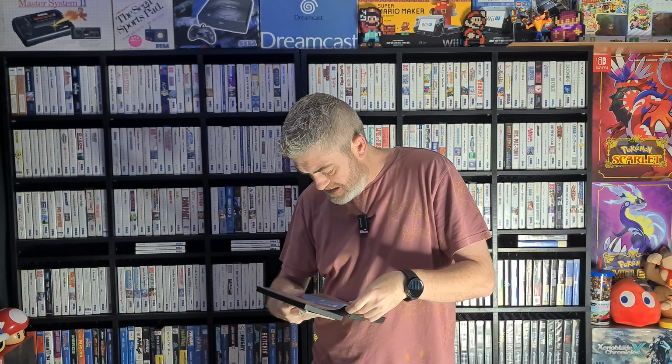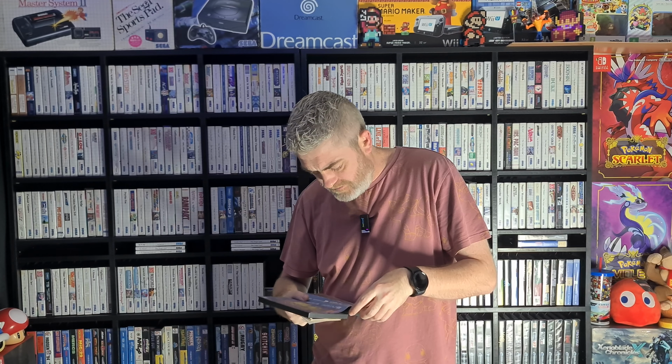The case is a little bit shabby, just because of the sheer fact that I think it won't close. And I didn't realise this when I bought it, but this is my bad for not looking. Unfortunately, it does have a rip right there and is missing a piece here. But all in all, it's okay.